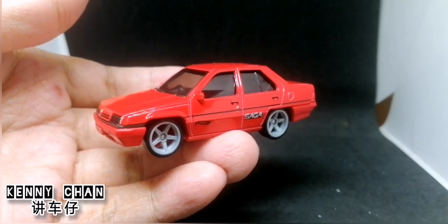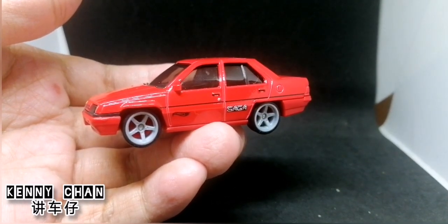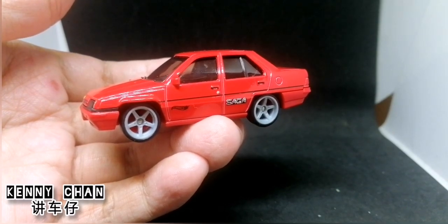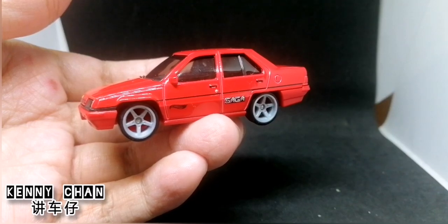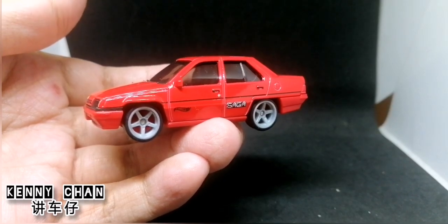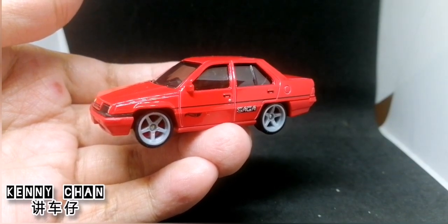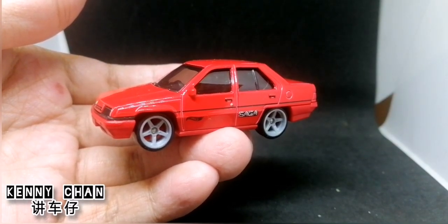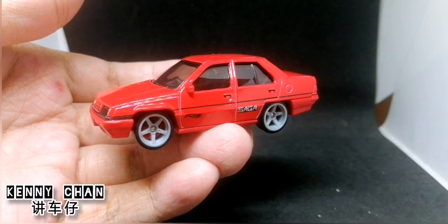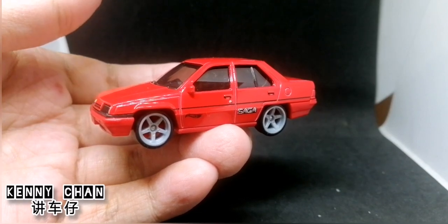So here's me wishing right here that since we already have the Saga in the Hot Wheels basic line, I kind of wish to see the rest of the Proton range, the real cars which made an impact in Proton history. I think they can do the diecast version of it, whether it will be the Satria GTI, the Satria Neo Rally car, or maybe they can do the Waja as well. Or if they did my personal third gen Saga, then yeah, I'll be very happy with that as well, definitely.